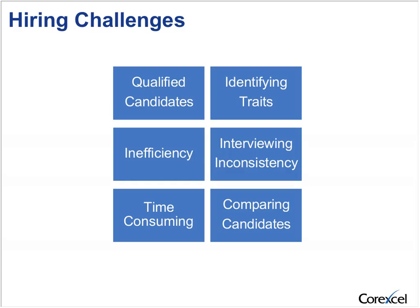Again, what I hear from my human resource colleagues is, gee, whenever there's a hiring situation, it seems like a big interruption. Gosh, we were going along just fine, and now we've got openings.